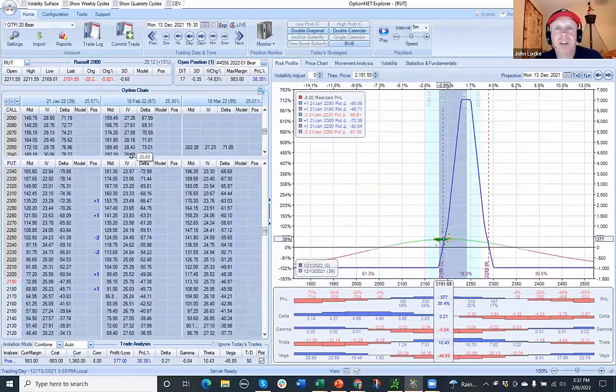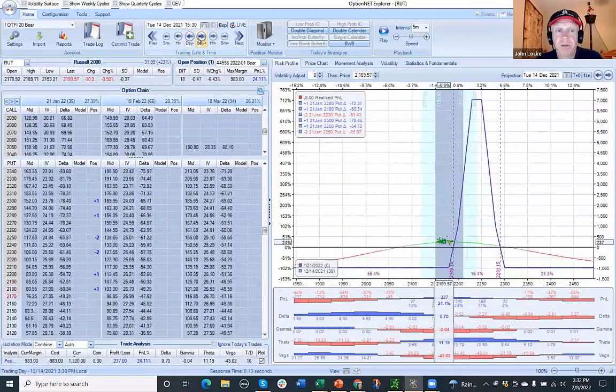We had a down move first, then an up move, and now we're having a down move. So now what we would like the market to do is basically stay ranged in here, maybe even a little bit higher than we are now. I don't want to get too far down, because if I get too far down, what we do is we scale down out of the position. So let's go to the 14th here. This is still okay.